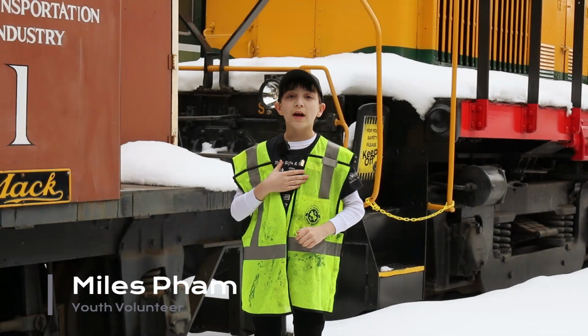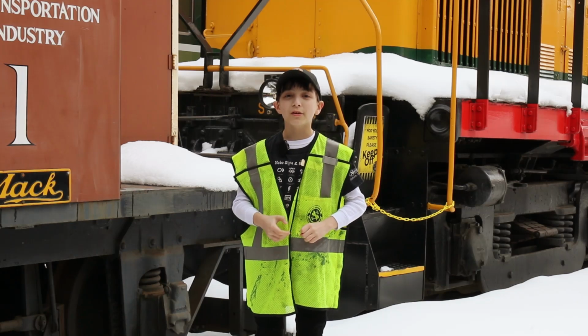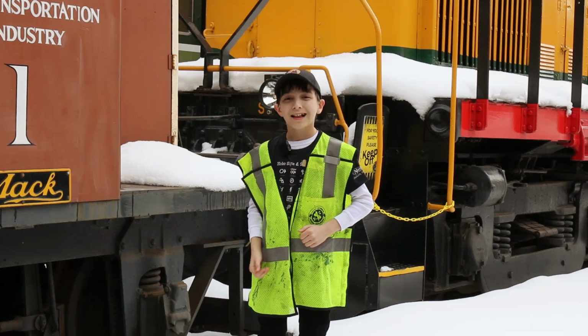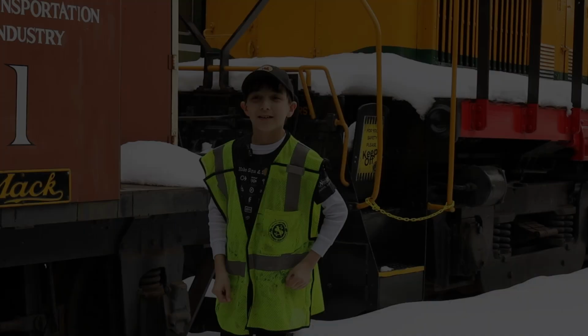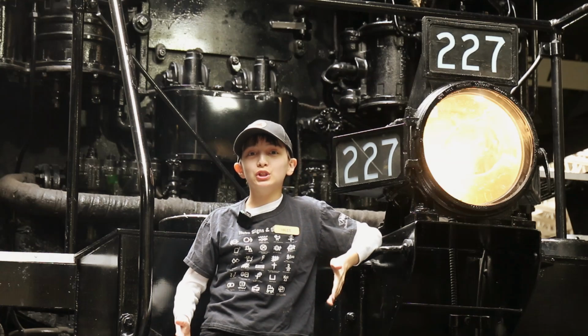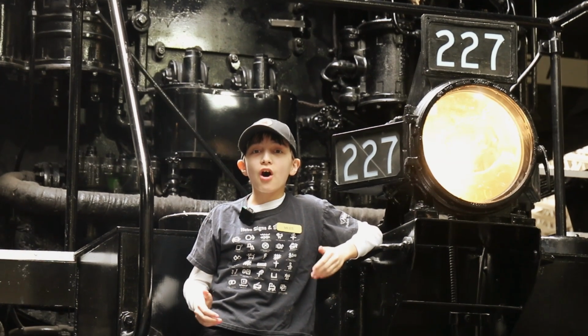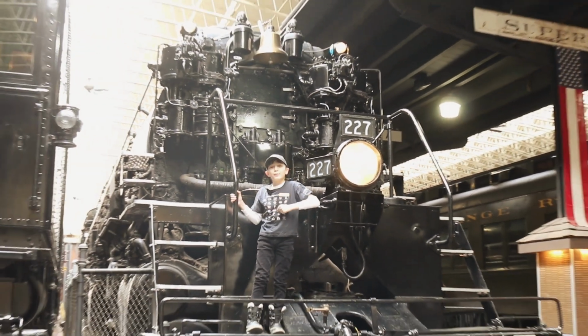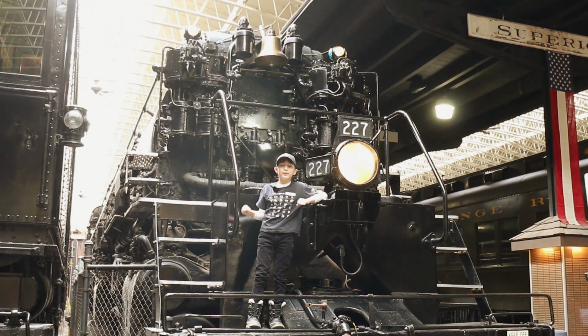My name is Miles Pham, and today I'm going to be showing you our Duluth, Mesabi, and Iron Range Railway number 227. Let's head inside. A behemoth, huge, massive, and as long as the height of a water tower. This is our Duluth, Mesabi, and Iron Range number 227.